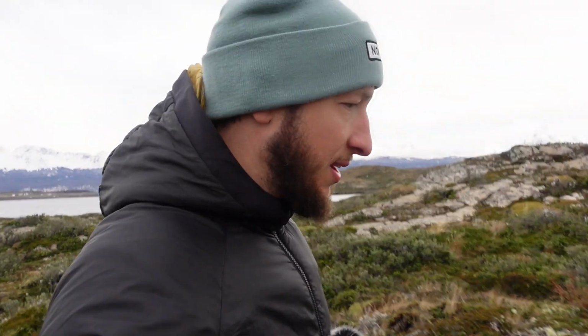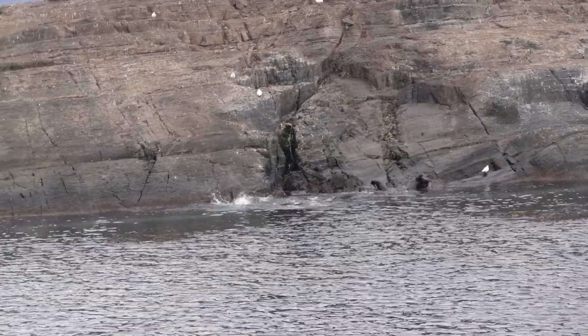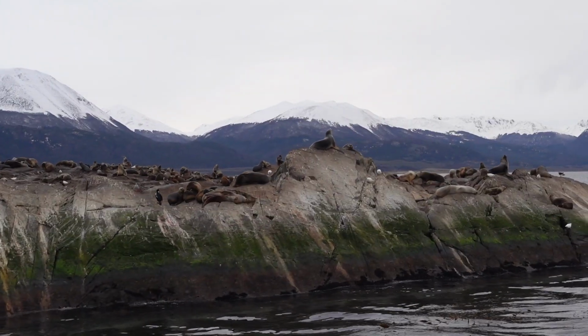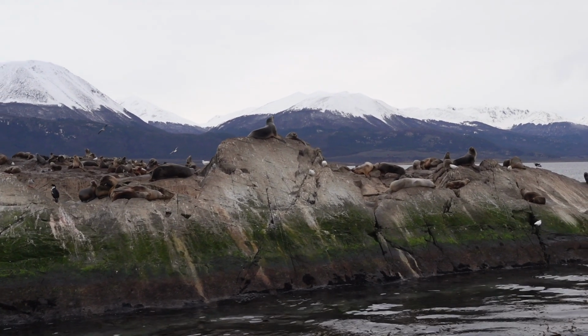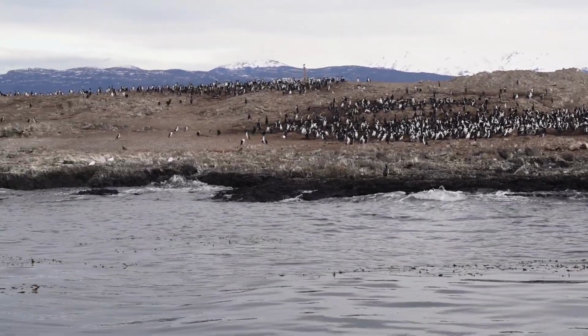Now we even got off the boat for 20 minutes for a short walk on one of the islands, and you get to see the wildlife here. Sea lions, penguins, cormorants, different birds. So it's definitely worth it.